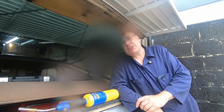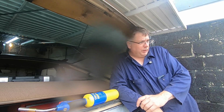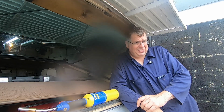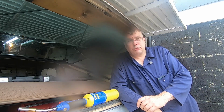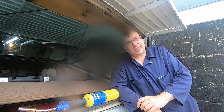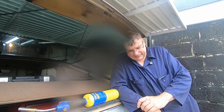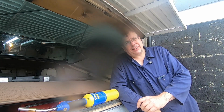It's also an absolutely filthy day. We've had a heat wave for the last few weeks, and today it's just decided it's going to rain. Welcome to Britain. So yeah, under the car is probably the driest place to be, and let's get under there and see if we can get this exhaust off.